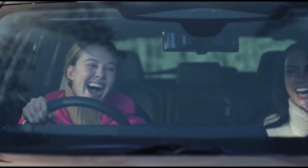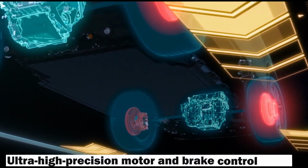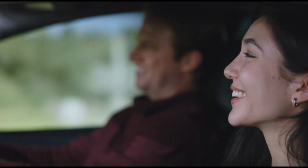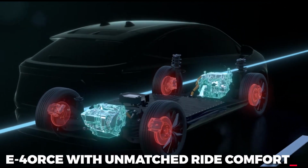E-Force boosts driver confidence by tracing the planned driving line over practically any road surface without changing driving style or input. Ultra-high precision motor and brake control allow the vehicle to follow the driver's intended course on snow-covered roads. Driving becomes more pleasurable when you can handle different road surfaces. Precision control technology and dual electric motors provide the E-Force with unmatched ride comfort.